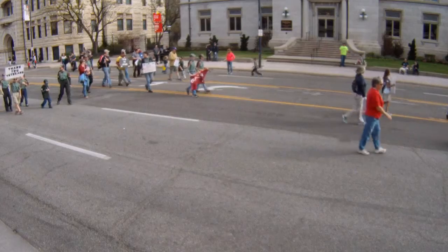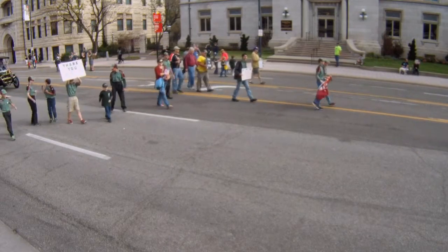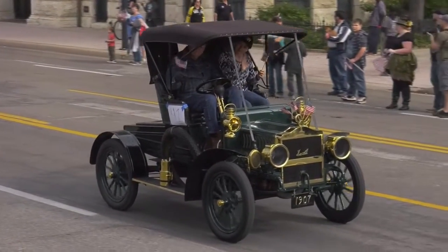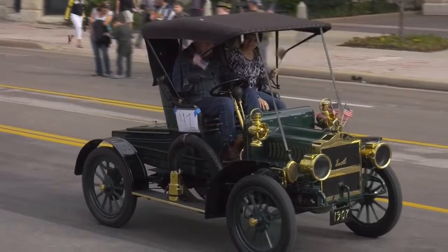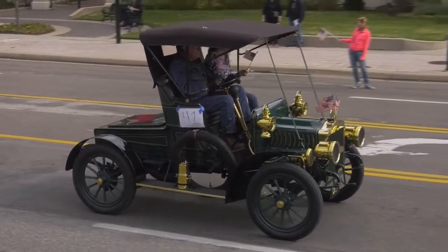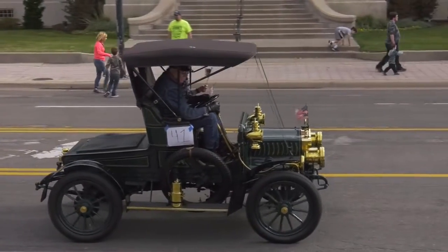Now, they may look like cars. Oh, no, no, no, no. They are horseless carriages. The Wichita Horseless Carriage Club enjoys keeping the traditions of early transportation, and they restore and drive antique cars. And they want to thank all veterans for their service and giving us the freedom we have today.